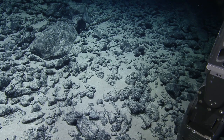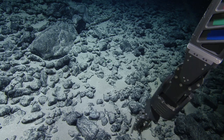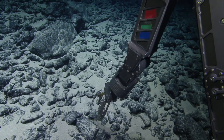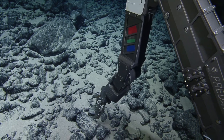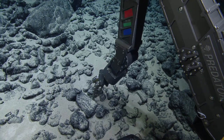Is this a starboard biobox rock? Do we think? Yeah, probably. Okay. Current looks pretty decent here, looking at a really low Triclops camera moving along at a pretty decent clip.